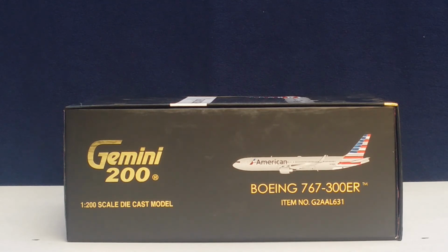Now you're looking at the left side of the box. We see the Gemini 200 decal, the model scale decal information, the computer generated picture of the aircraft type, and then there's the item known underneath the aircraft type.